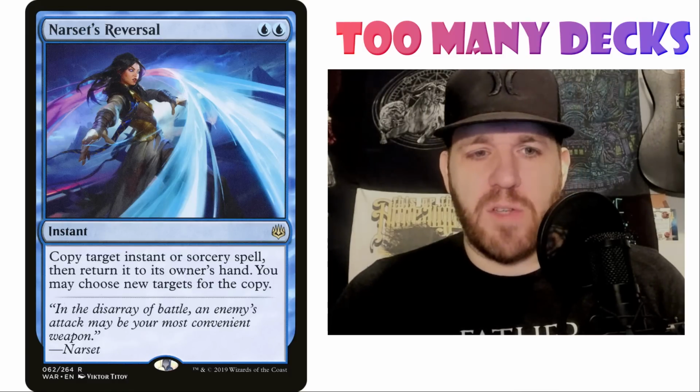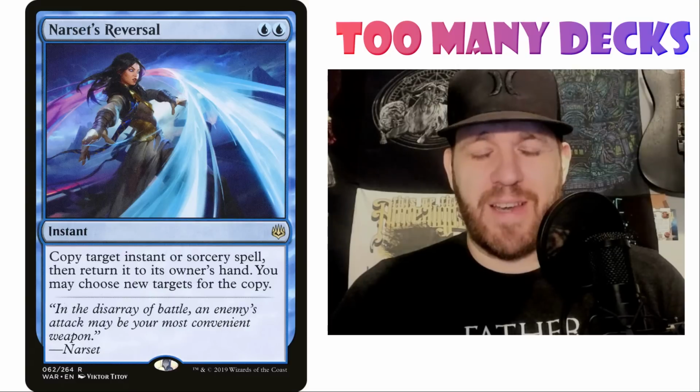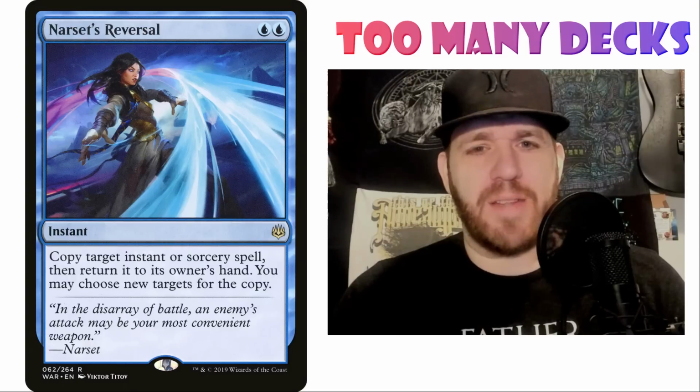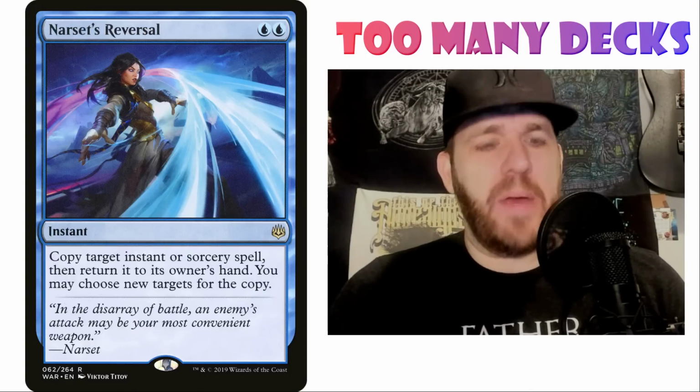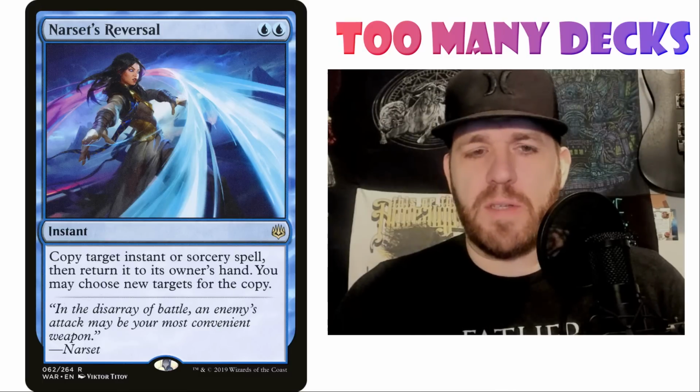Man, 45,000 though. As a counter spell, if that's why people are running it, it's not good, obviously, because that's like playing Remand in Commander. I've seen a few people do that. I think that's terrible as well. Your opponent casts that big spell. They're just going to cast it again the next turn. Holding them off for one turn doesn't seem that great.